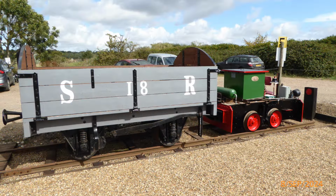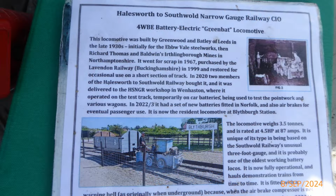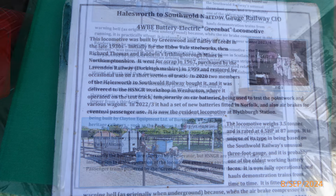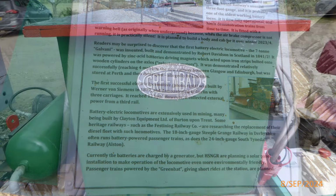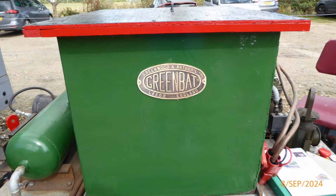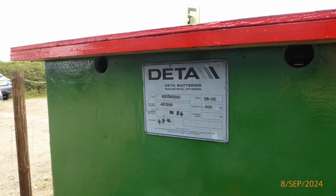Now this is the train, shall we say, that is on there at the moment, and there's a bit of information about the engine, which is electric powered and charged by solar panels, which is really good, isn't it? So this is the battery box with a lot of lead acid batteries in it, basically, and it ran really nicely.